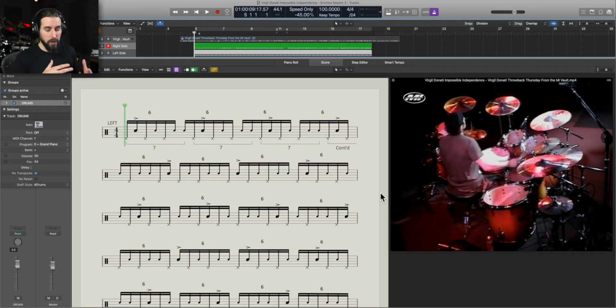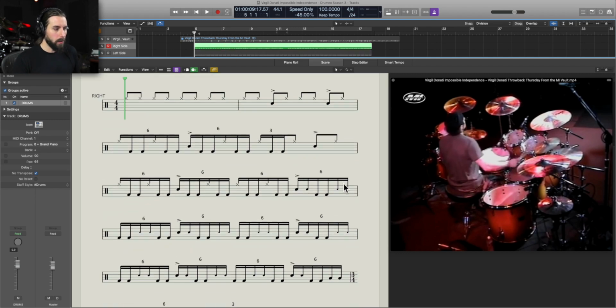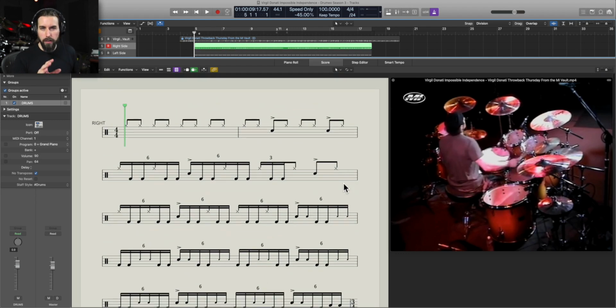Okay, now that we understand what the left side is doing, let's go ahead and tackle the right side here. So this is the right side. I'm just going to go ahead and play this back isolated to the video so you can see what's going on just on the right side. Here we go.